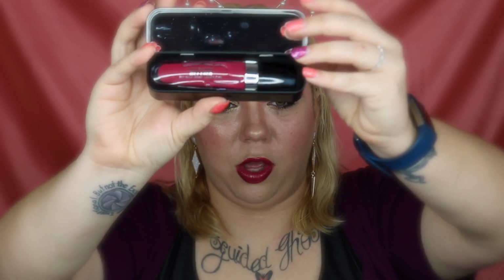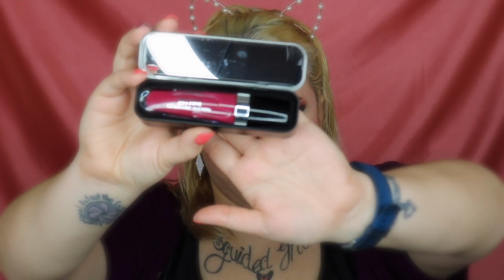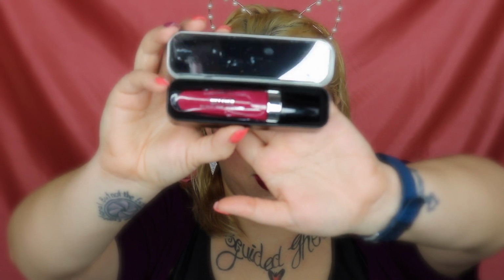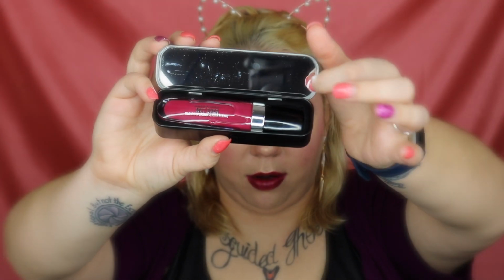So when you get the packaging, you're going to open it up, and you have a little tiny mirror in there. You can kind of see my camera. Ooh, that's a light. Okay. So it's very shiny, so it's causing my camera to not want to hold. But you're going to get your little lacquer in there and then a little mirror. I don't know, my mirror's dirty. I don't even know why. I haven't used the mirror. And then your little lipstick will come out and you'll have your little carrying case.